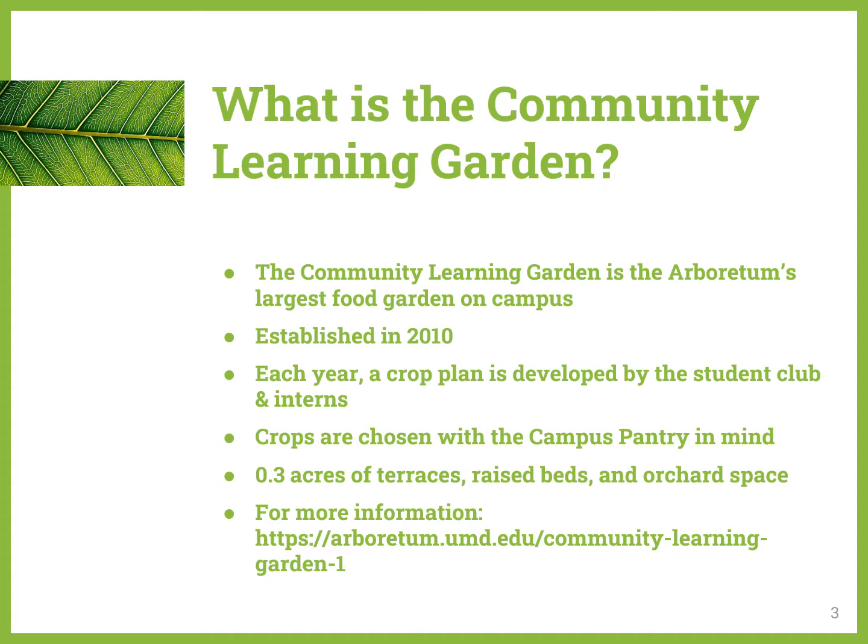The Community Learning Garden was established in 2010 with a Sustainability Fund grant and continues to be supported by interns, a student group, and dozens and dozens of volunteers who donate their time over the course of the growing season. It is a joint venture of the Arboretum and the Institute of Applied Agriculture. I am actually the staff advisor for the garden, and we are also supported by the School of Public Health and Recreation and Wellness, Dining Services, the Office of Sustainability, and other departments on campus.